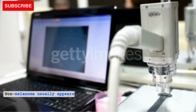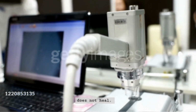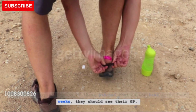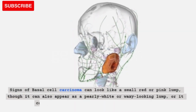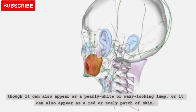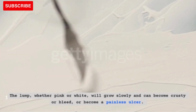Non-melanoma. Non-melanoma usually appears as a lump or discolored patch of skin that does not heal. If a person experiences one of these patches that do not heal after 4 weeks, they should see their GP. Signs of basal cell carcinoma can look like a small red or pink lump, though it can also appear as a pearly white or waxy-looking lump, or as a red or scaly patch of skin. The lump, whether pink or white, will grow slowly and can become crusty or bleed, or become a painless ulcer.